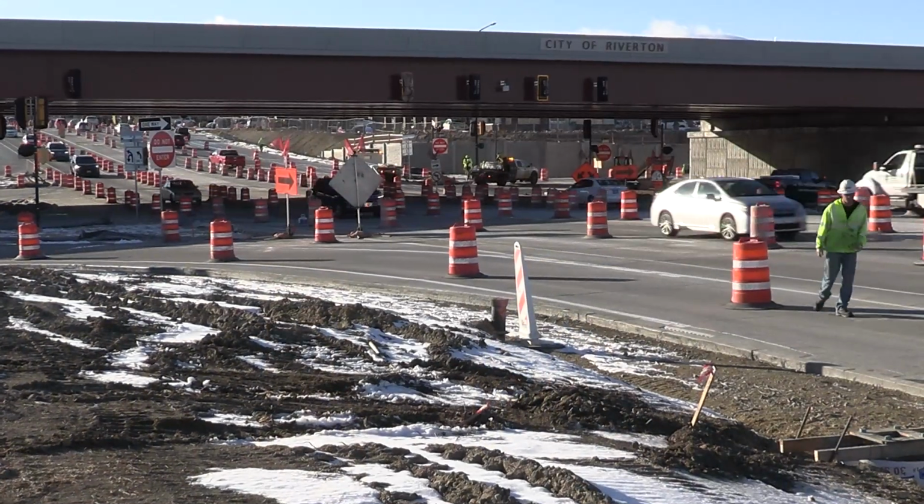Also want to recognize Intermountain. Intermountain Healthcare has been a great partner with us as well, and has even contributed to the design and some of the betterment costs that are associated with this style of interchange. So very, very grateful for all of the stakeholders, all of our partners here. And we're excited again to have this opened up. So as of today, 126 South, Bangerter interchange, signalized, fully operational.